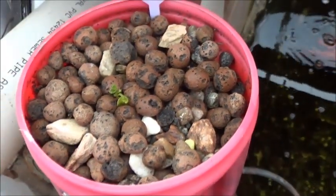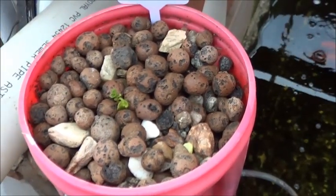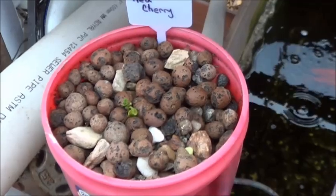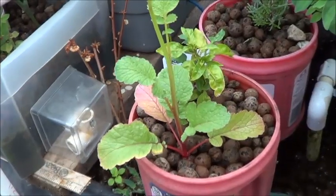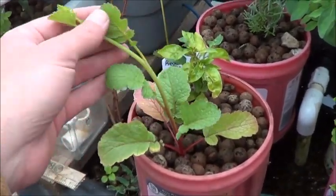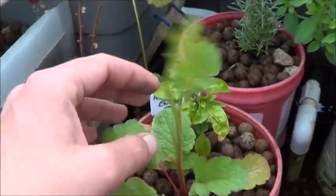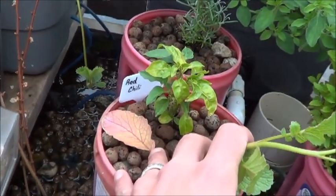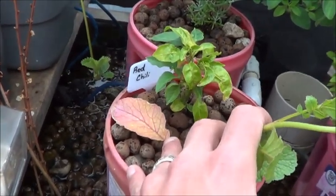Doesn't really look like it's grown that much, but I don't need the container for anything else right now, so we'll see, because it hasn't withered, wilted, and died yet. Then up here behind the radish that is clearly bolting, so we're going to have to look and see how that radish did soon, is another, well, this is the only red chili pepper that I had, actually.